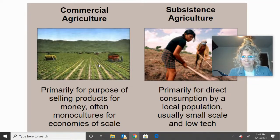Subsistence, exact opposite. You are growing for your family, and you are going to consume all the food that you grow. That's it. You are not growing for a profit. All right, I'm going to give you a quick example for each of those to put in your example column there. So for commercial agriculture, you might put the United States, and wheat is going to be a commercial crop. And for subsistence, a region that uses this is going to be sub-Saharan Africa. Okay, they use a lot of subsistence farming. And like I said earlier, they do really lag behind on agriculture technology advancements.